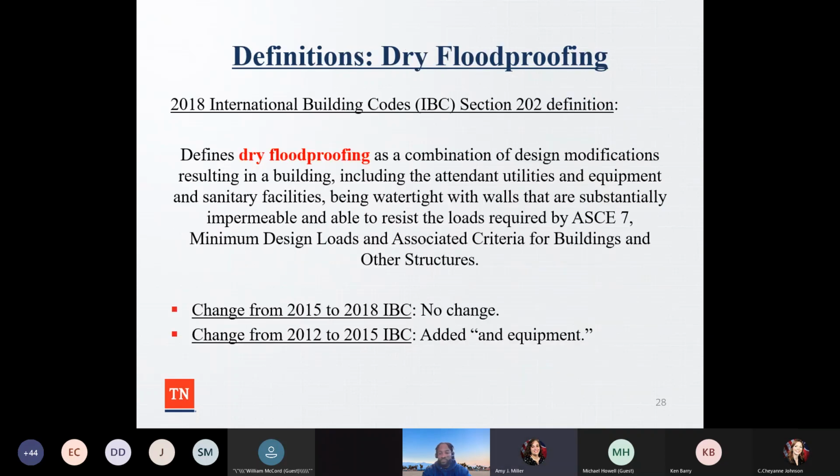Definitions of dry floodproofing. When you look at the International Building Code 2018, it talks about a combination of design modifications resulting in a building, including the attendant utilities, equipment, and sanitary facilities, being watertight with walls that are substantially impermeable to resist loads. And you can see that from 2015 to 2018, there was no change, and from 2012 to 2015, they did add equipment.